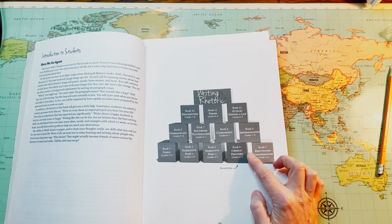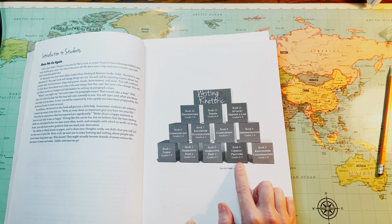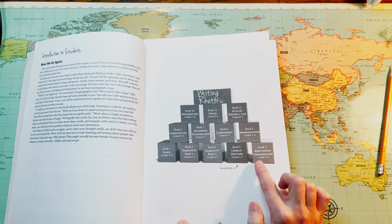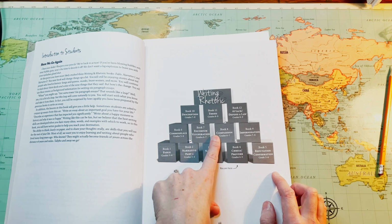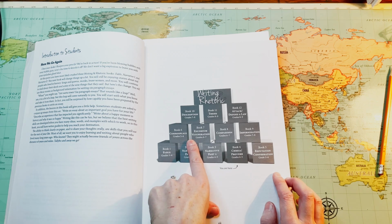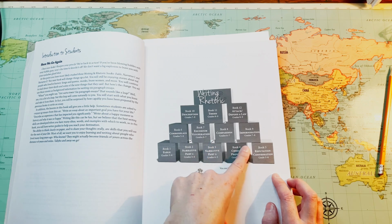Book 4, Chreia/Proverbs, grades 4 to 5. This is where I am with my 7th grader now. And I don't care too much about the grades, and I'll explain why later. Book 5, Refutation, Confirmation, grades 5 to 6. Book 6, they call this Commonplace, grades 5 to 6. Book 7, Encomium, I'm not going to say this right, Vituperation, grades 6 to 7. Book 8, Comparisons, grades 6 to 7.